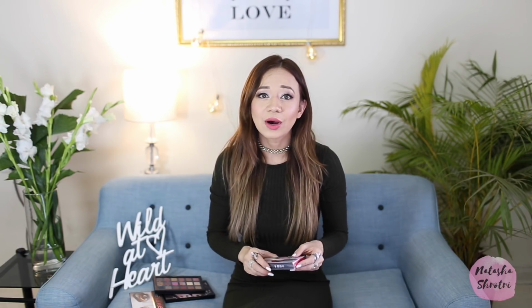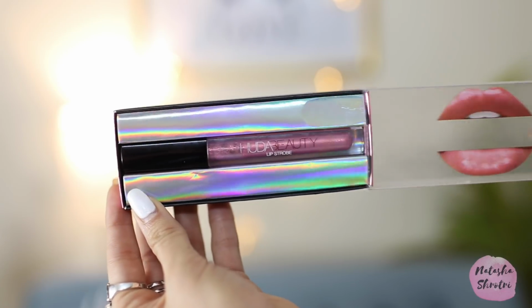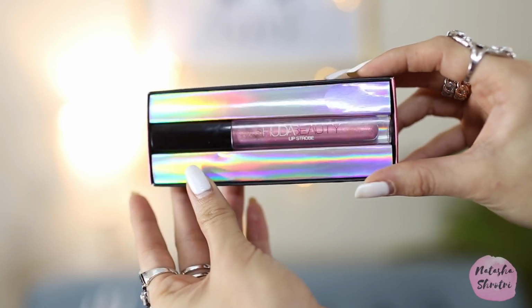And the third thing I picked up from there, I looked at their like liquid lipsticks, but then I recently have so many liquid lipsticks, like the matte lipsticks from so many other brands, so I didn't want to invest in those. So I picked up the Huda Beauty Lip Strobe Lip Gloss. Now, I'm not into lip glosses at all. I hardly wear lip glosses, but this lip gloss is just too good. It has this like 3D kind of effect and it's really beautiful packaging and it looks so good.